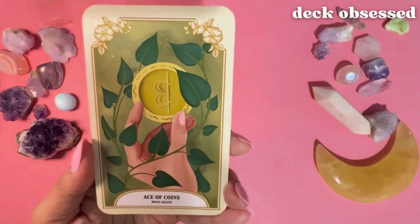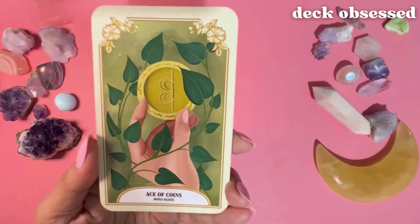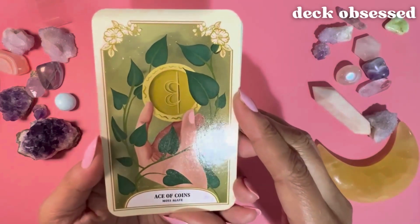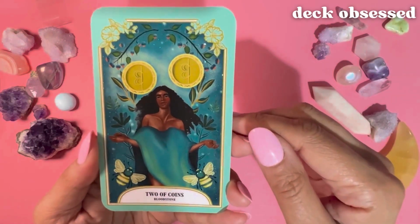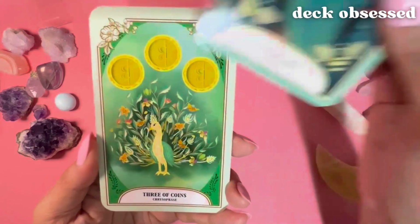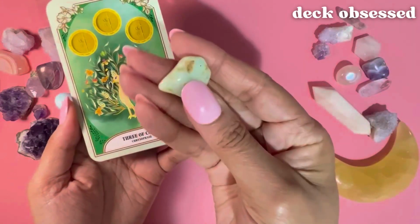Ace of Coins, moss agate. And now we're going into the suits, and we have finished the Major Arcana. And again, coins covers money, work, home, and health. Two of Coins, bloodstone. Bloodstone tends to have multiple colors in it and specks. Three of Coins, chrysoprase. Here is a piece of chrysoprase right here.